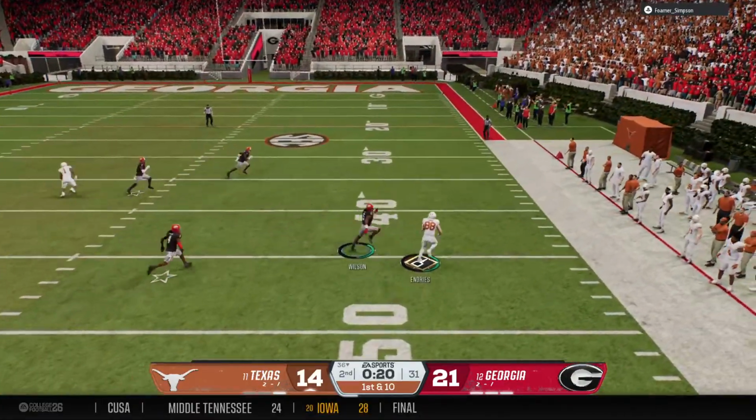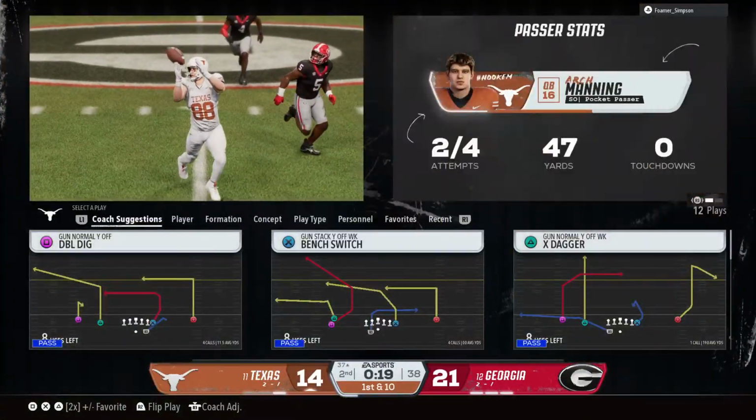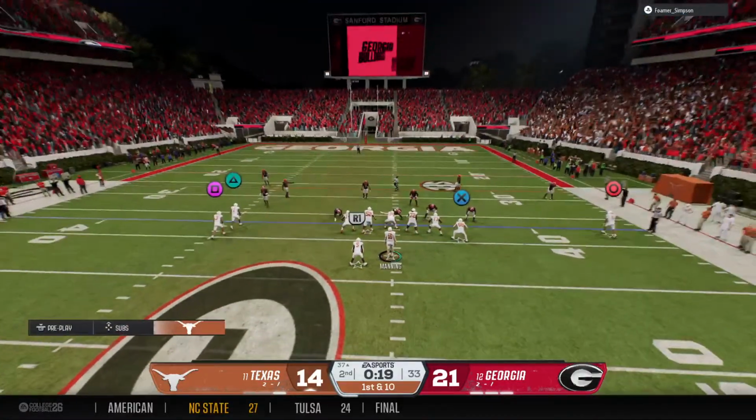Looking to the big tight end. All kinds of room to throw that one in there. A huge play there, and they finally get him out of bounds at the 37. They've got it at the 37. It's 1st and 10.